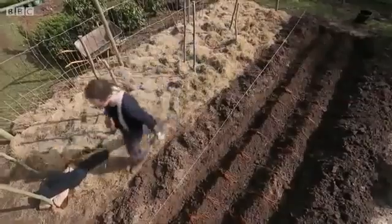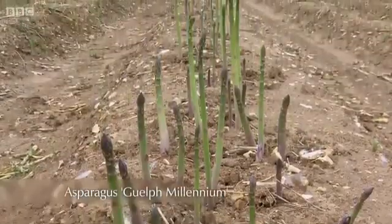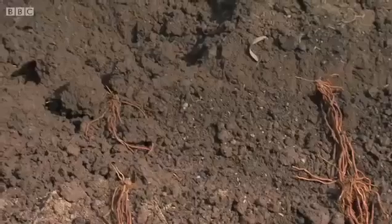That's just over half the trench planted with Guelph Millennium. And then I've got some Stewart's Purple, which I've ordered but haven't yet arrived. They'll come sometime next week, and I will fill it up with those.